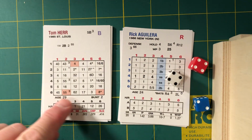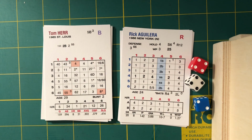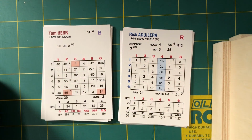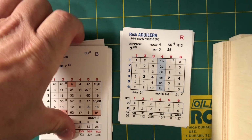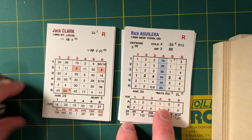The pitch. 4-4 is a 5. 2 is to Wally Backman. And they're going to... What are they going to do? They're going to do... Backman going to... Elster for 1, and that's all they're going to get. It's a 4-6 fielder's choice. Herr is safe, and Clark gets to bat one more time.